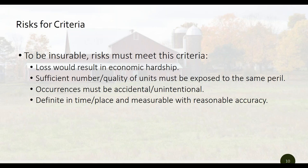Secondly, the sufficient number and quality of units must be exposed to the same peril. So to predict probable loss using the law of large numbers, it is essential that a large number of similar, not necessarily identical, units be exposed to the same peril. The units must be of sufficient number and quality to allow a reasonably close calculation of the probable loss.